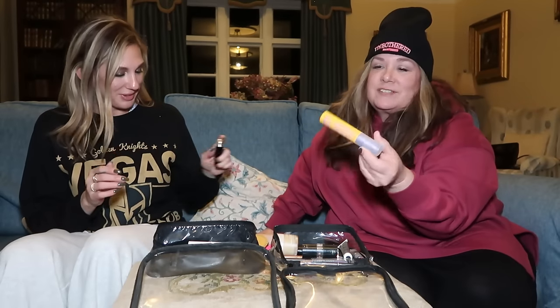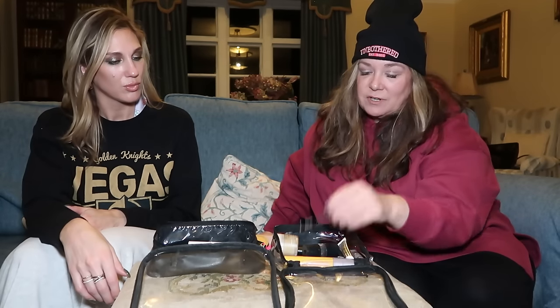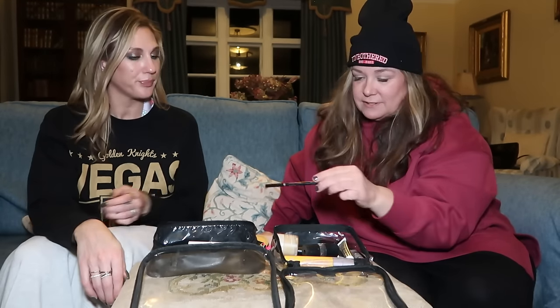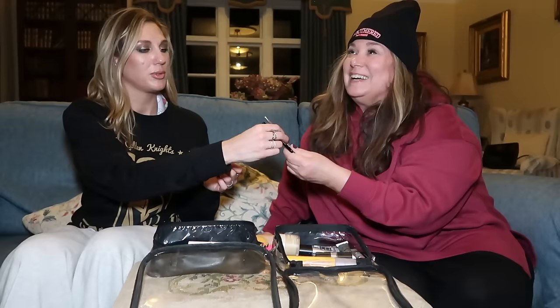I have my setting spray, the all-nighter. I only got this because it was in travel size, so I'm just using it on this trip. So far, it's been really, really good. And I don't know what else I have. Anastasia Browiz. And I have the Dior one, too, that I just got.